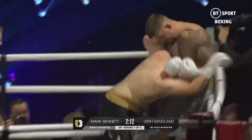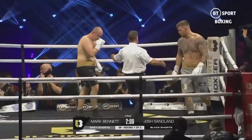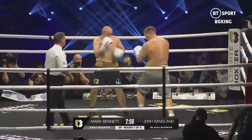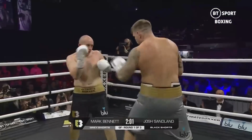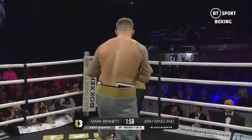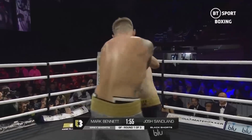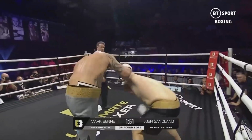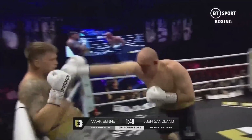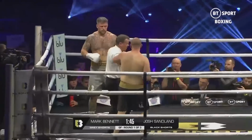So now Sandland getting into the territory where he wants to work away, trying to get inside the longer reach of the man in grey, who imposed himself immediately on this contest. There was a nice initial roll from Sandland to avoid the first shot, but then he walked into another jab, and again, there's the rolling evidence. Came up with a nice left hook and then right uppercut. Can he continue to sustain that? And how well will he be able to absorb the big bombs that Bennett is looking to land in this opening round?